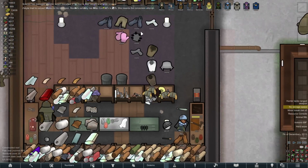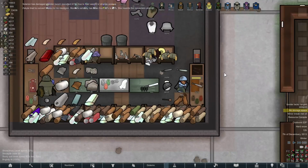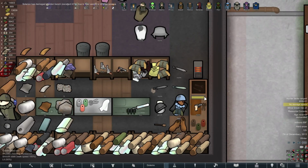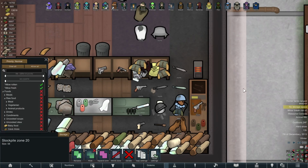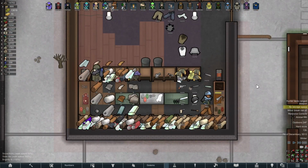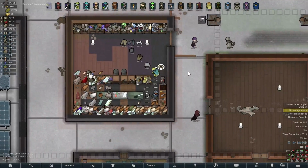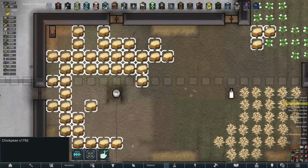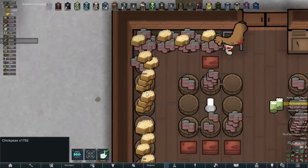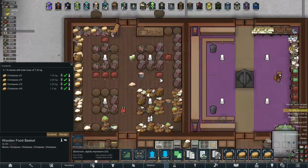I mean, a lot of this is going to get recycled anyway just because it's only normal quality, and we're only keeping good quality. A lot of repairs on weapons that we're not using. But, you know, that's fine. We'll be able to donate them, maybe sell them. I don't know. It's been a while since we took a trip anywhere. Oh. And look at all the chickpeas. Is everything over here full? No, not even. Okay, that's fine then.